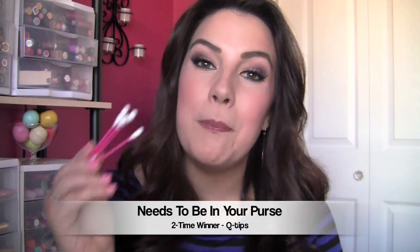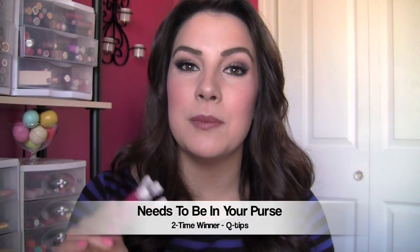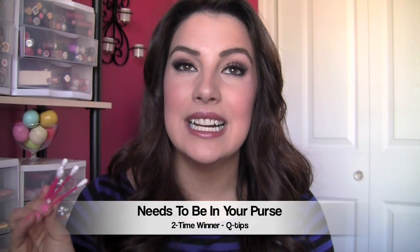Product that needs to be in your purse, this is a repeat winner, because when I forget and don't have these in my purse, that'll be the time when I need one. It has to be there. And they have neat little travel packs for these, but I'm talking about Q-tips. It is such a basic, inexpensive item in the realm of beauty, but yet it is the thing that can be a multi-problem solver for you.